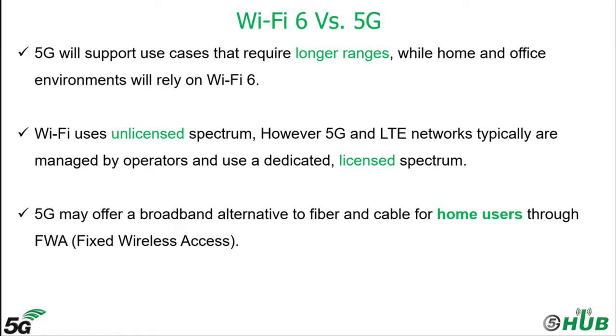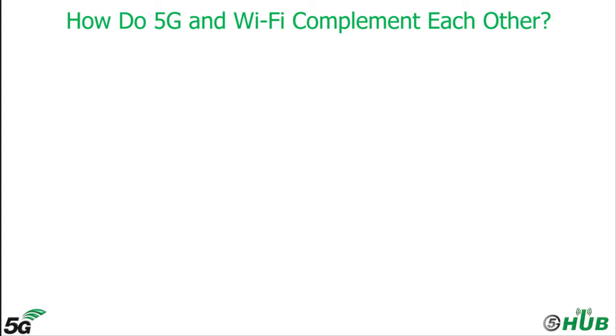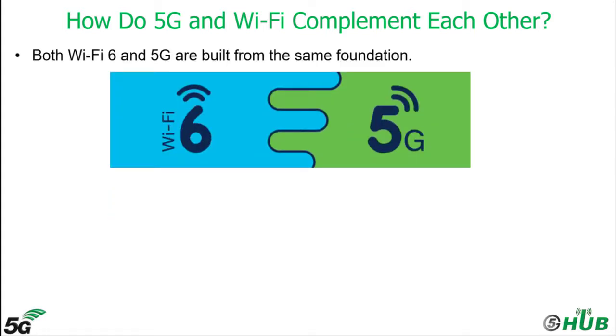But the question now: how do 5G and Wi-Fi complement each other? For example, can they work together, yes or no? We can see that both Wi-Fi 6 and 5G are built from the same foundation and the same technology, like OFDMA, orthogonal multiple access. And they both provide higher data rates to support new applications and increases in network capacity with the ability to connect more users and devices.